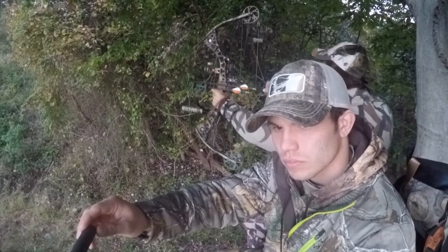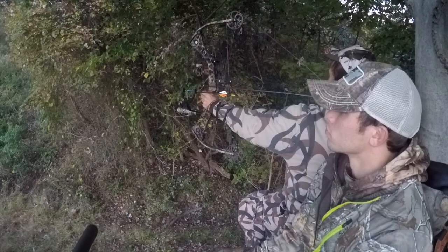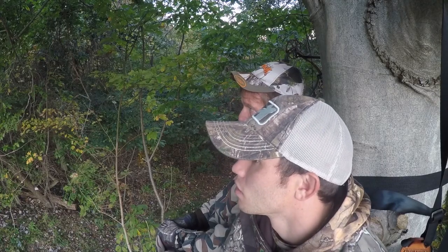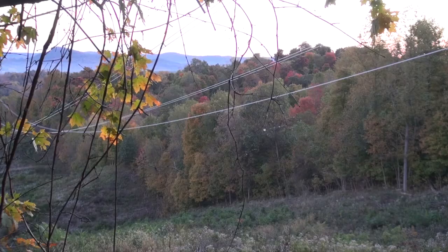I got out on what we call the power lines. It's a clear cut under the power lines. We had the camera set up for a really nice angle. Corey and I both sat in the same tree stand, of course, and we did have a nice little buck. He came in across the power lines, came in underneath us. We got some really good practice getting some footage on him.